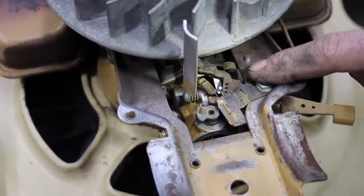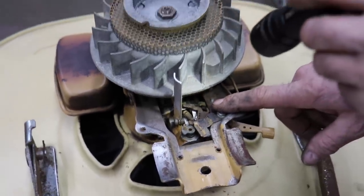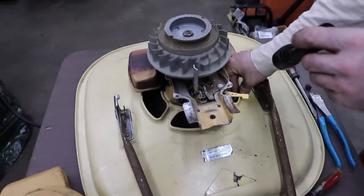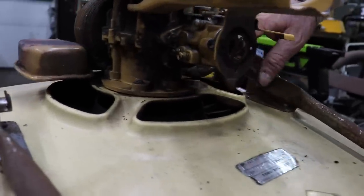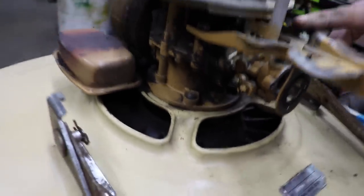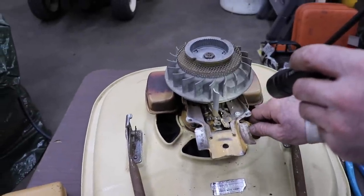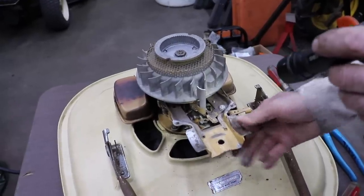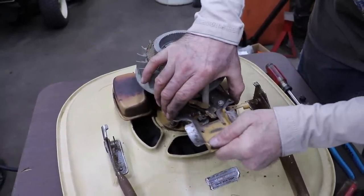Because my brother Farrell said that he had a 1988 one and it didn't work very well, and they told him to shim the engine to bring this fan closer to the bottom of the deck, and they told him to move the governor spring to increase the RPM to get it to float better, and he said it still didn't cut any better. So yeah, that spring was in the wrong spot. So again, whoever worked on this didn't know what they were doing.